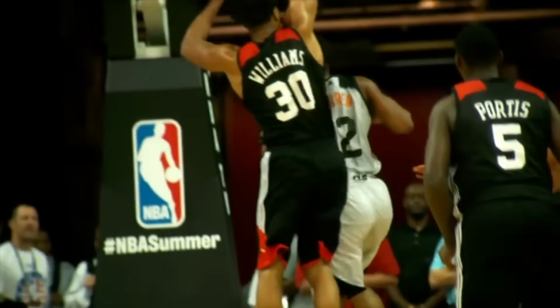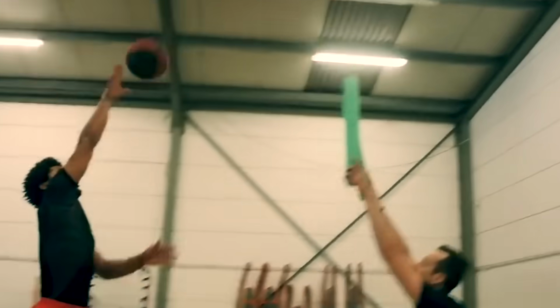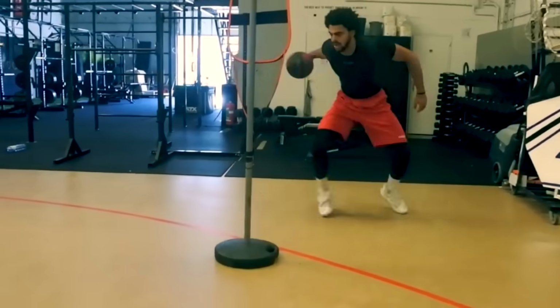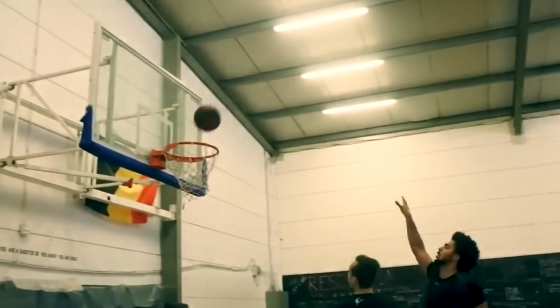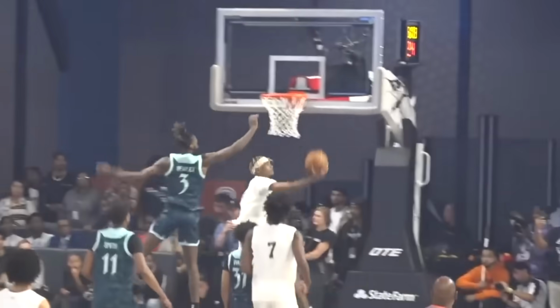Finish high, use spin, and develop a soft touch to score over shot blockers. Be consistent. Track your progress, simulate game pressure, and practice with purpose. Develop mental toughness. Visualize success, learn from failure, and stay confident in your abilities. Learn from the greats. Study elite finishers and incorporate their techniques into your game.